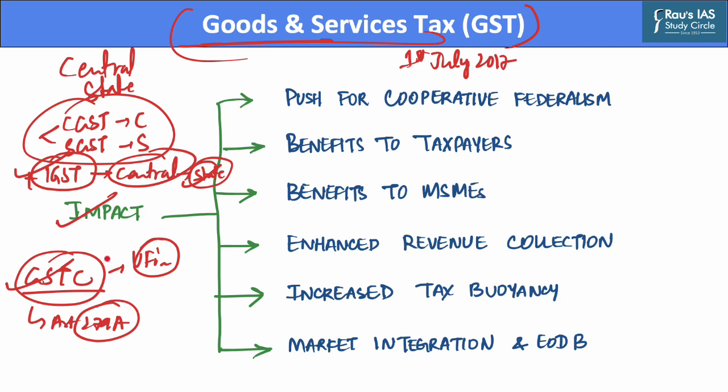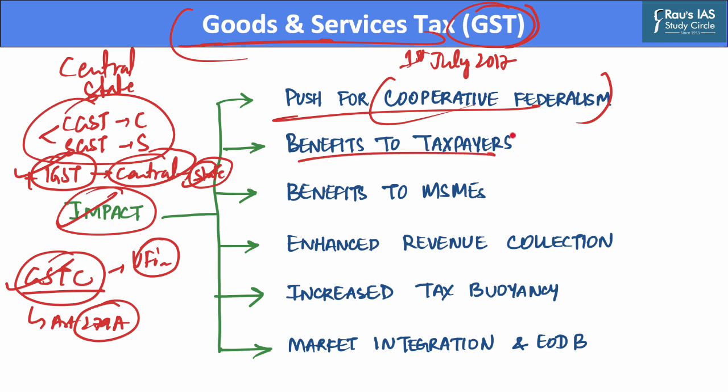Now, what are the impacts of such GST tax regime? The first impact is that this GST tax regime pushes for a cooperative federalism in India. As GST Council meetings have become examples of cooperative federalism mechanism. And this is where both central and state governments deliberate, discuss and take timely decisions on various aspects of GST mechanism.